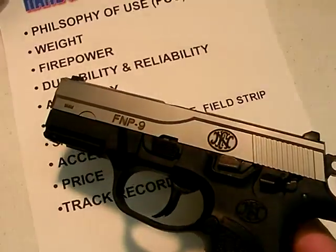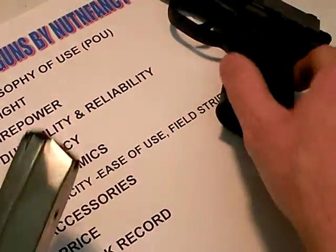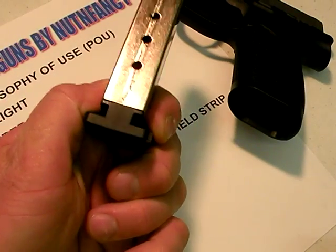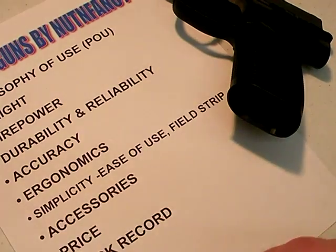That takes us to firepower. How much firepower does FNP-9 have? Let's start with the Glock 17. 16 rounds in the 9mm chambering. A little bit less in the 40, lesser still with a 45.